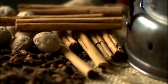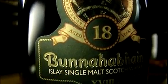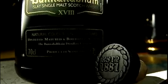On the taste, I've got sherried nuts. The spices come through more. I've got oak wood shavings, and it's got a nice, long, sweet aftertaste. It's an unchill filtered whisky. It just seems to go well with the Bunnahabhain style of whiskies.